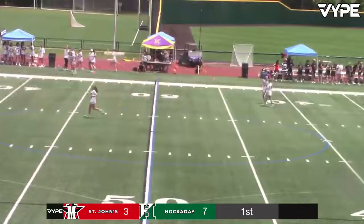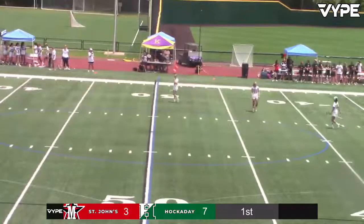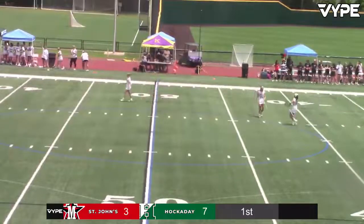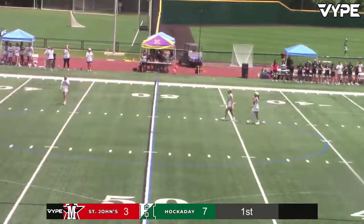So still a hot day. Neither team has used one of their timeouts in girls high school lacrosse. You get two timeouts per game. I haven't seen either team call one yet, but the teams do like to conference themselves on the field, talk it over.